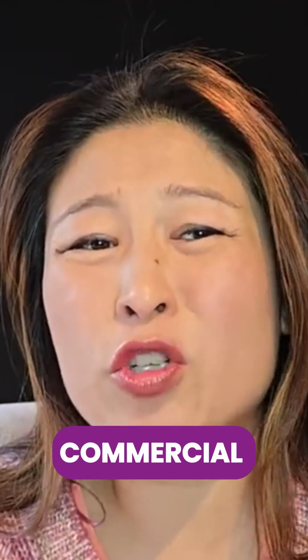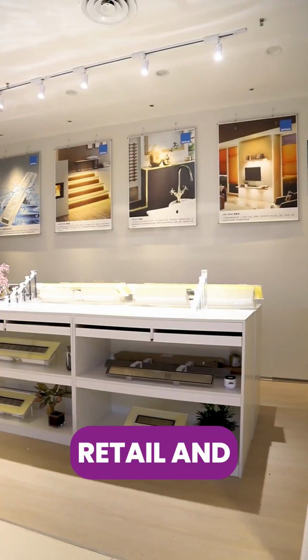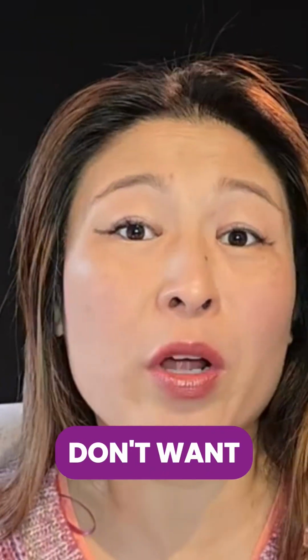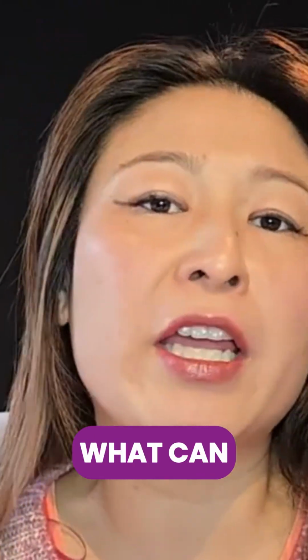Now, when we look at commercial property, there's really three major sectors: industrial warehousing, retail, and office spaces. Now, as people don't want to invest in office spaces, they may now choose to invest in retail shopfronts. So $1 million, what can you expect?